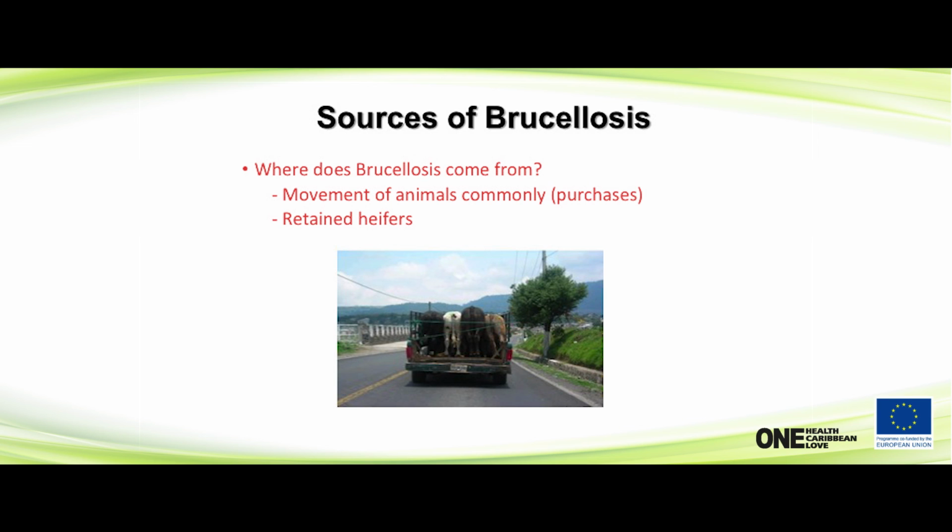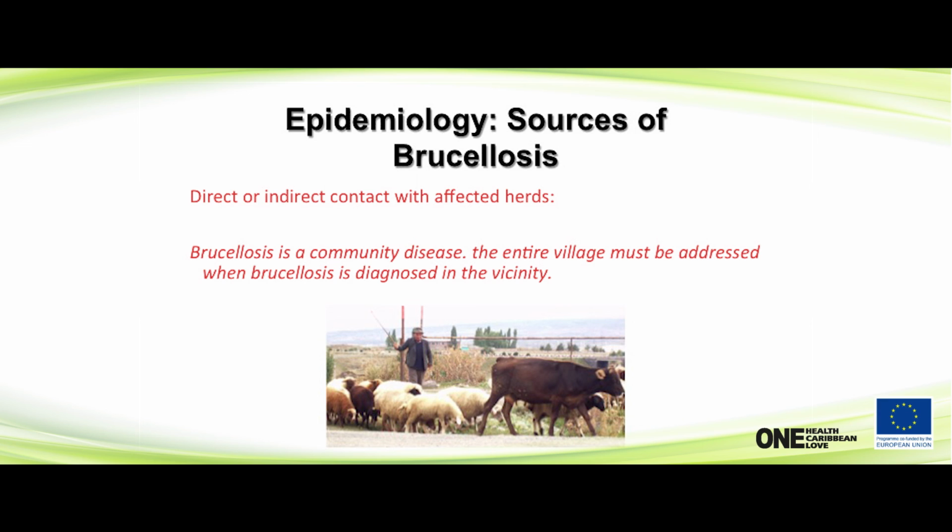If you only focus on that index herd, you're going to be very frustrated after time because it's going to keep coming back in most cases. Most people still buy from the same place, or they still keep their heifers. If you don't do something to understand where it came from and change that practice, then you're going to keep dealing with brucellosis forever. Brucellosis is a community disease. And I keep saying this because it's so important. So many people deal with the index herd only without looking at what's around it.